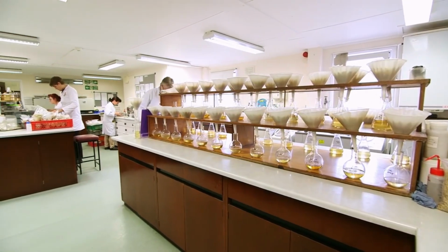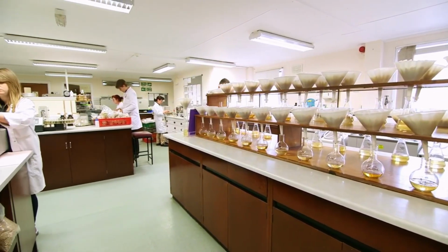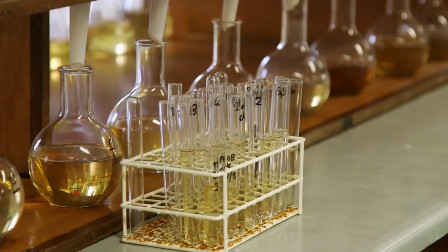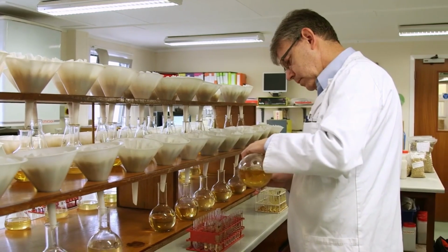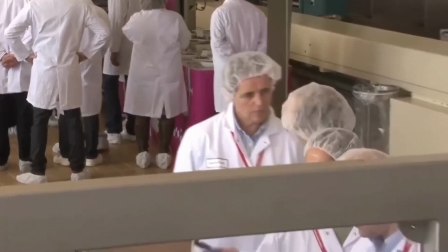Machines check the weight and size of each Butterfinger bar to make sure they're all the same. Bars that are too big or too small are taken off the line. This helps ensure every Butterfinger is the right size for customers. Workers also check the bars for any flaws in the chocolate coating.